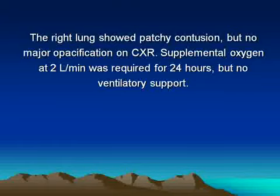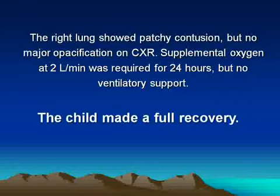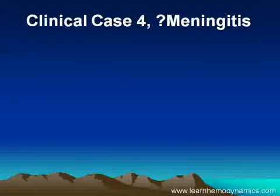The child needed a little supplementary oxygen, but she did not need ventilatory support. And although she was with us for something like 3 months, she ultimately made a full recovery. A very difficult clinical situation. Resuscitation controlled precisely with no guesswork.